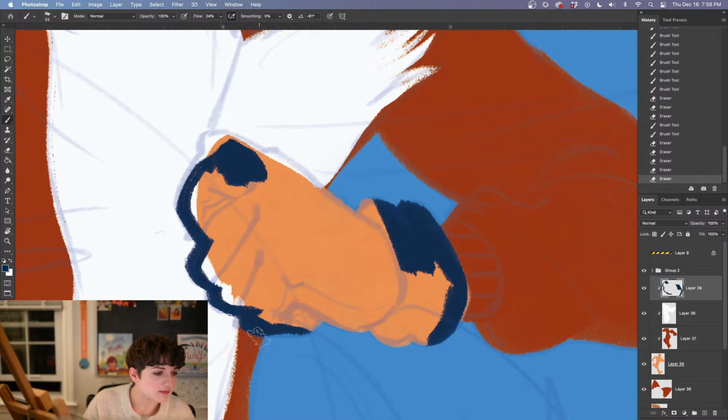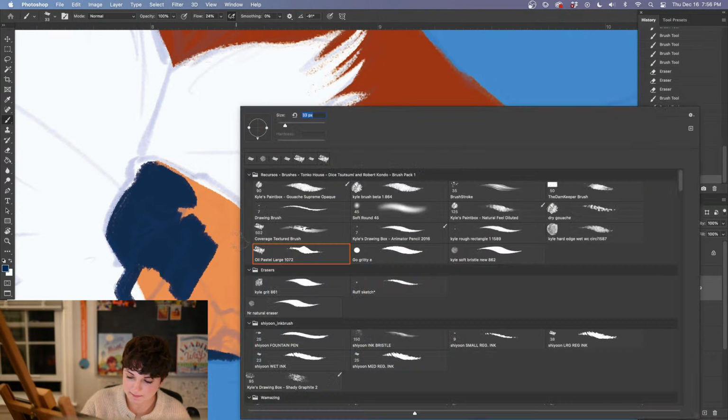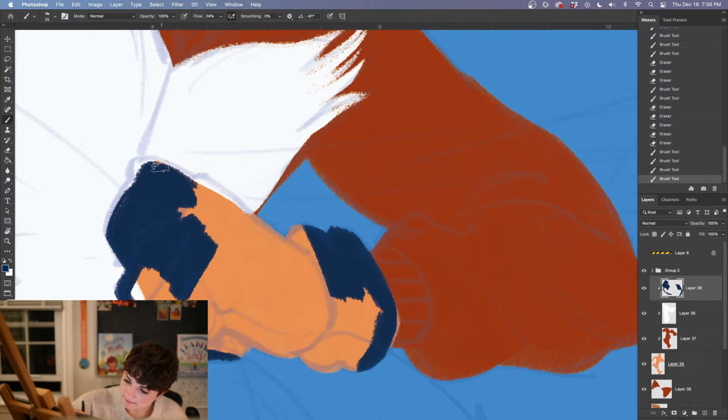Hello, everyone. If you're just joining, feel free to ask questions in the chat. I'm eating pizza and coloring this Sonic the Hedgehog themed family portrait. Doing some gloves right now.